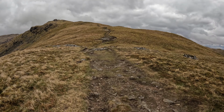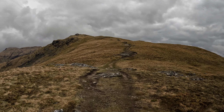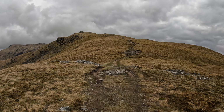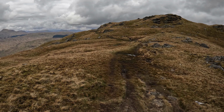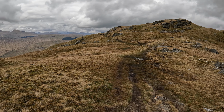So if you're looking to see what the gradient's like, it doesn't look as steep as I imagined. It does look quite intimidating from the roadside, but the path looks very good. And you get a little bit downhill once you're up. So yeah, I would recommend coming straight up onto the ridge and working your way around.